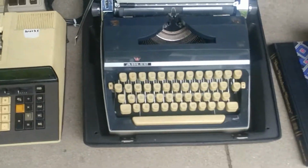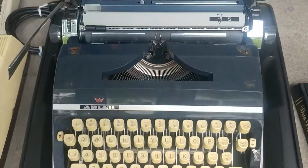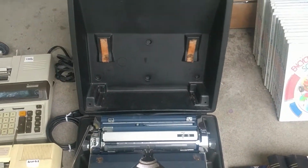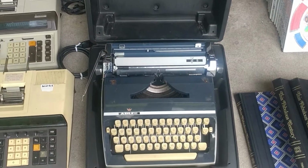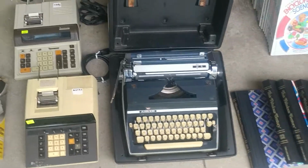Typewriters, oh my gosh, I've sold so many typewriters this year. Isn't this beautiful? Look at this beautiful gray color. Adler, needs to be cleaned up a little bit. I paid $5 for this in case. Recent solds on eBay range from $30 to $130 plus shipping.